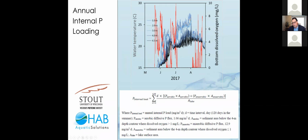So here's what he did. He assumed that everything below 4 meters in the lake was experiencing anoxia for 120 days during the year. He knew the aerobic phosphorus release, and he knew the area of the lake that was aerobic, everything shallower than 4 meters. And he knew the anaerobic phosphorus release from the lab study. He knew the area that was anaerobic for those 120 days, and that's everything deeper than 4 meters. And he just divided that by the entire area of the lake, and that would give him an estimate of the annual phosphorus internal load. So he did that first, calculated that internal load, and then backed into the external or the watershed load using the Bachmann-Canfield model.